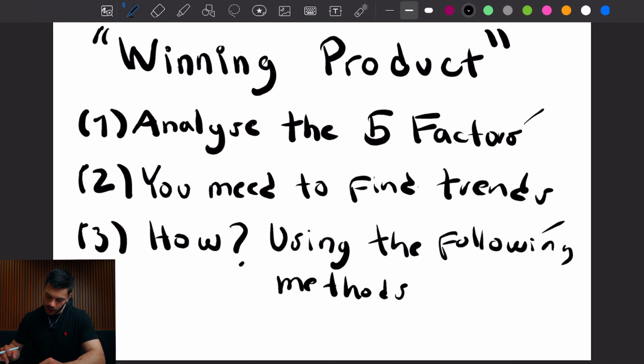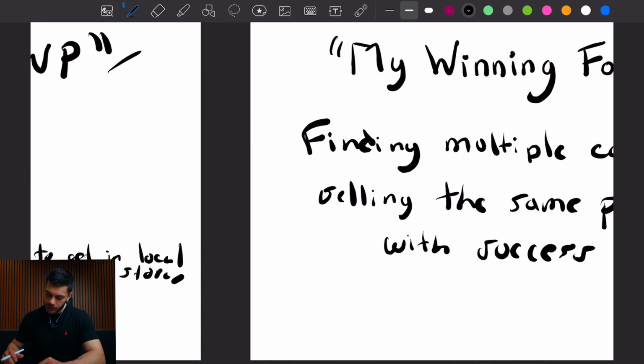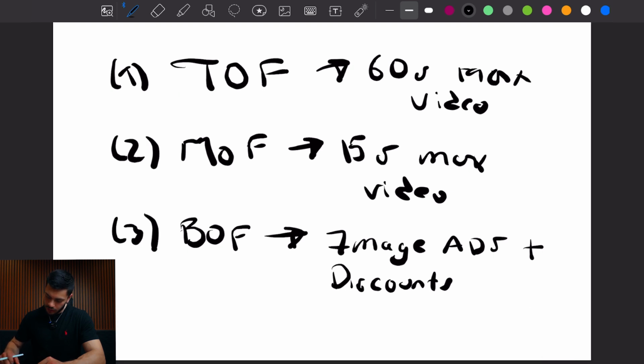Now let's actually talk about the Facebook ads strategy. For the Facebook ads strategies, this is pretty interesting. It's very easy. Actually, in 2025, all I'm doing for my Facebook ads is the following. Look, I'm going to show you right now the ads manager from that store.